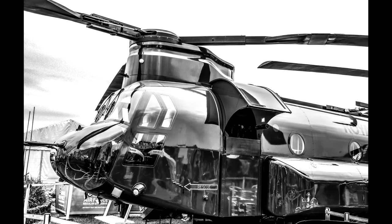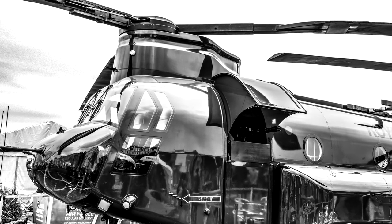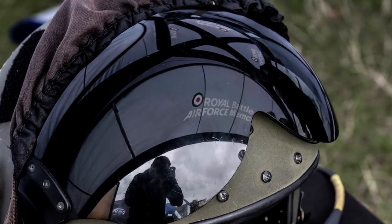The Chinook there, it looked really shiny. I'm guessing it's not used, or it's just the shell. Not really sure if it's decommissioned or what, but I'm not sure if it actually landed there or what, but it's quite cool.